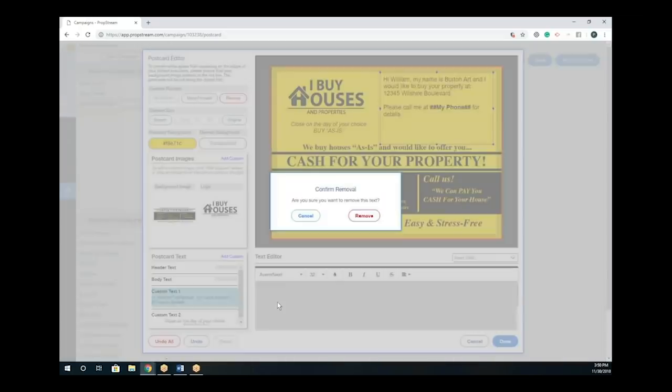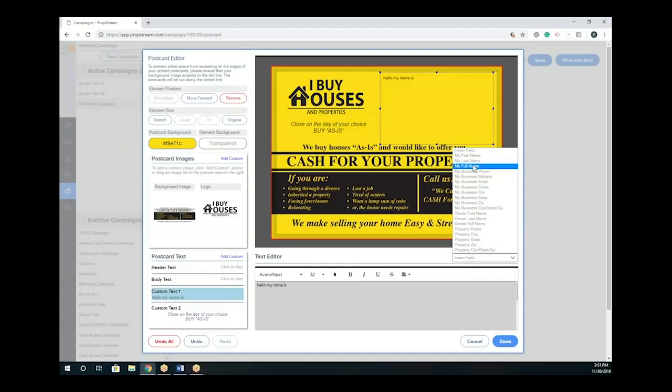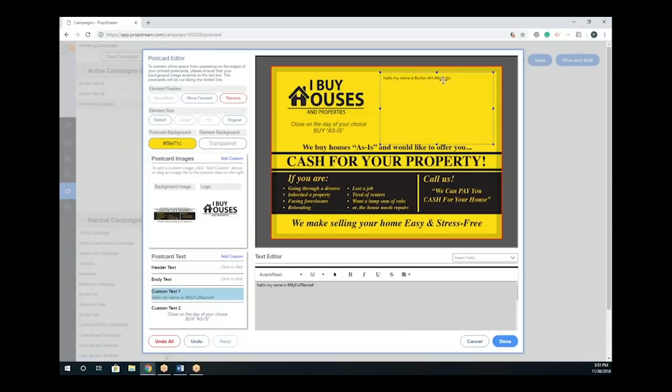So let's go ahead and delete this. I'm going to increase the font size. All right, and then here's what I'm going to do. I'm going to start typing hello. Hello. My name is, and instead of typing my name, I can now insert field and put my full name. So it's going to look funny at first. You're going to see the hashtag my full name hashtag. But when you hit space, what you'll see here at the top is your name will be applied automatically, and that's being taken from the profile page.